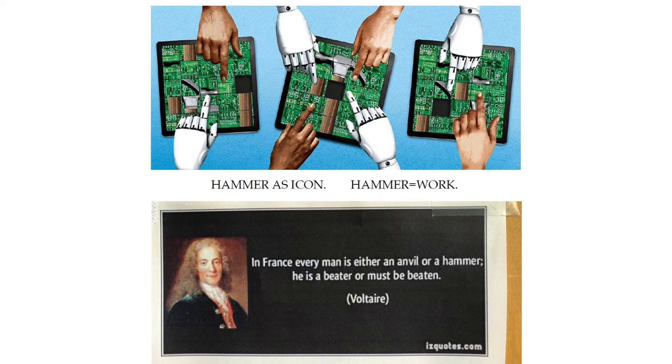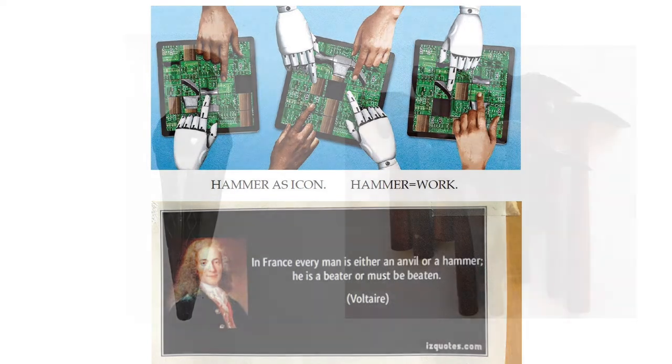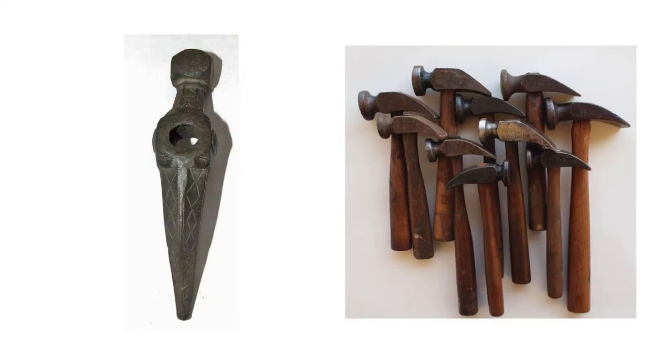It was cited by Voltaire in the 1700s. It was last January in the Atlantic Monthly. They had a story about work, and sure enough, they had the hammer as a key point in the iconography of the hammer. So my interest is, when you take a hammer off of its handle, it really looks like a human figure. So that's what I'm bringing to the table here. That's an ancient hammer on the left, a clutch of historic hammers on the right. So I'm using hammers to represent humans.